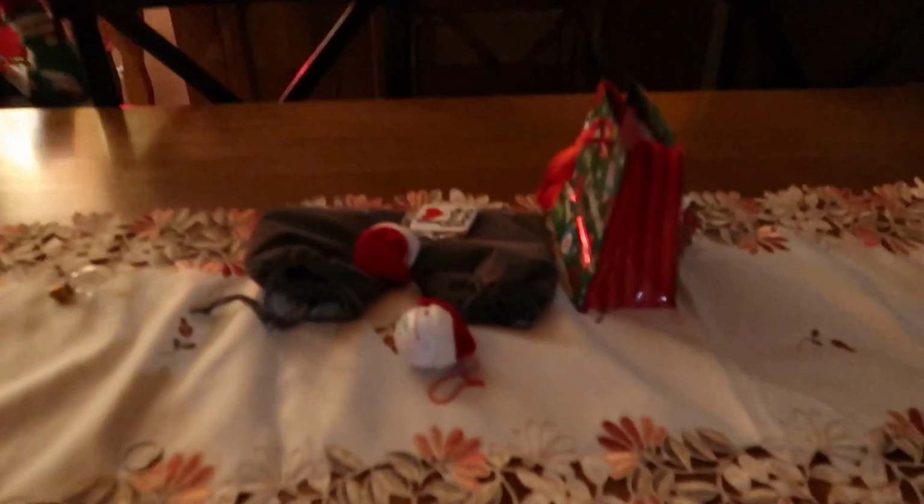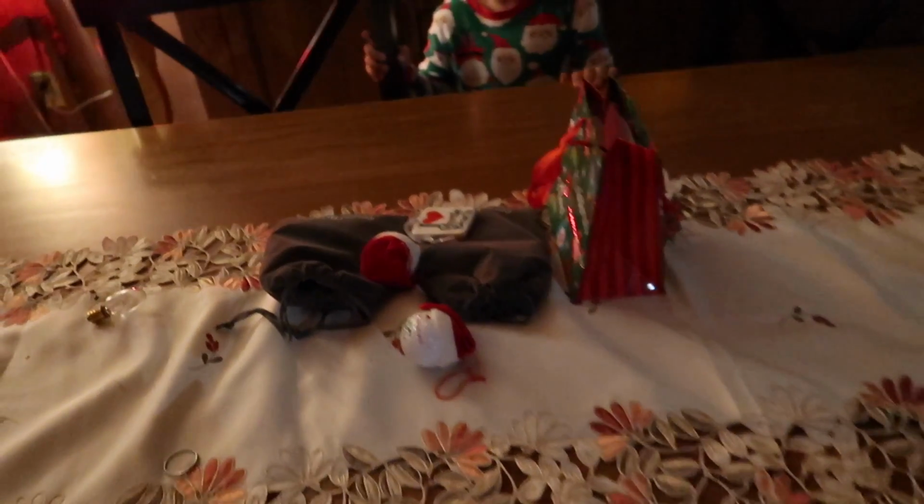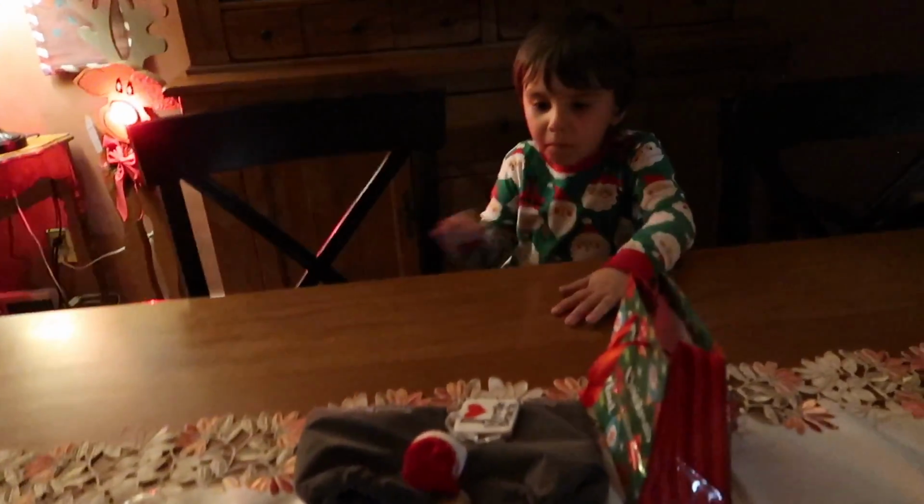And then here's a bunch of new Christmas ornaments. They're just gonna hang out here till we get the tree. And I need to find my centerpieces. We still got a lot of stuff to get out.